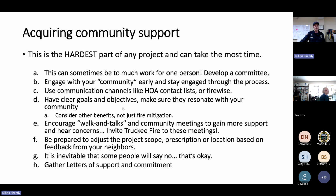So what types of goals and objectives resonate with your community? I encourage walk-and-talks, community meetings, gain support, hear concerns, invite us to these meetings. Let's be involved. And then be prepared to adjust your project prescription or the location based on feedback from your community and your neighbors.